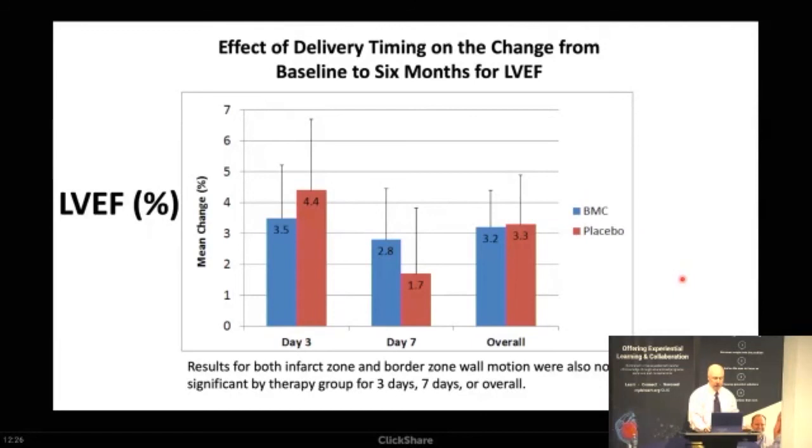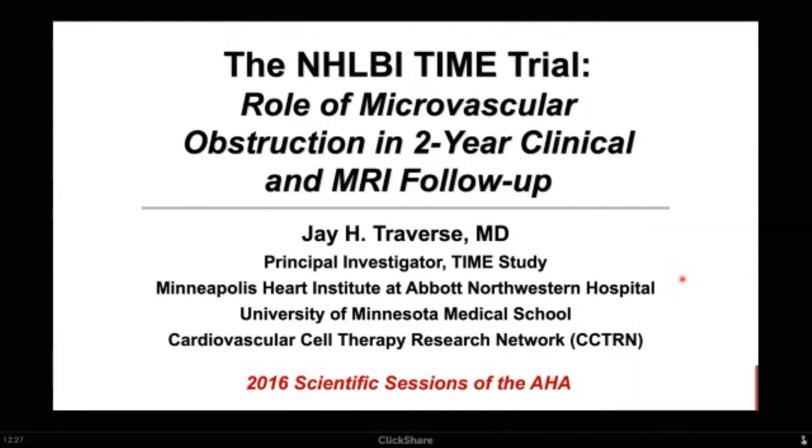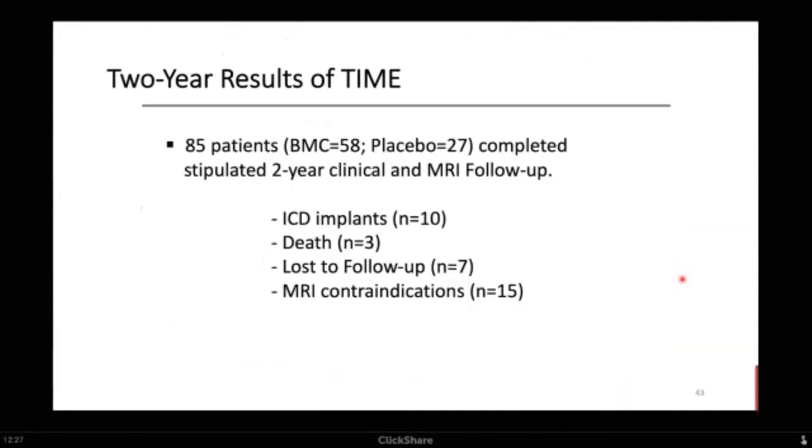So that was disappointing. And at the same time we presented this, there was the Swiss AMI study that also found similar results to what the CCTRN did. So this sort of put kind of a nail in the coffin of using these cells in the setting of STEMI. But one of the nice things, again, is we had long-term MRI follow-up in these patients out to 2 years to see if there was some kind of late effect.